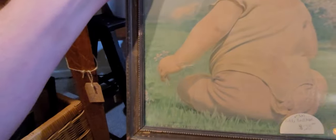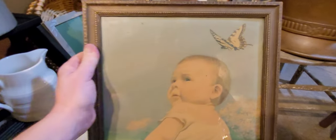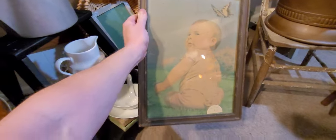Okay, this is crazy to me. Look at this, guys. This is funny because it looks like that baby is scared of that butterfly. So look at this.